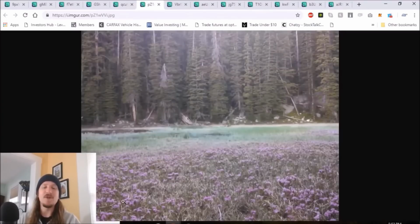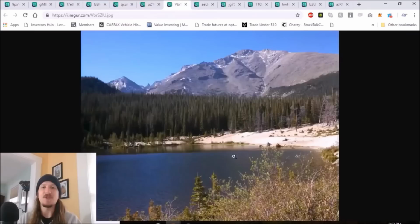Nice wildflowers. When you're there in June and July, wildflowers can be popping off. I was really taken aback and surprised by how many wildflowers there are in some of these fields. And of course, this cell phone picture doesn't do justice for the colors, but this was a nice lake. All these lakes are pretty cool colors because a lot of them have runoff from these mountains and a bunch of minerals. And again, the water's freezing, but they're cool places to camp around.